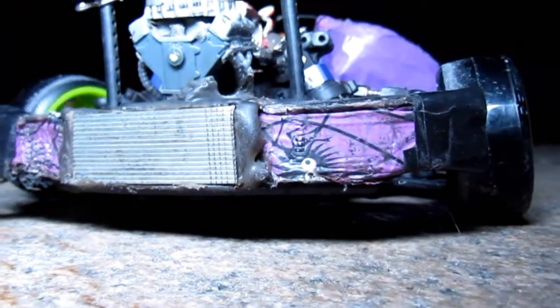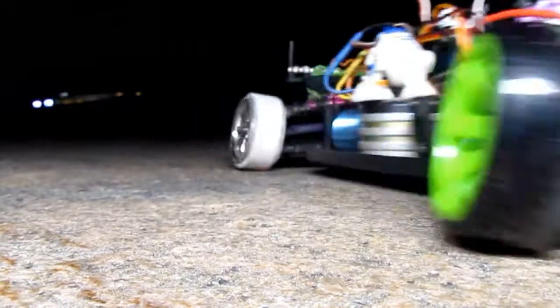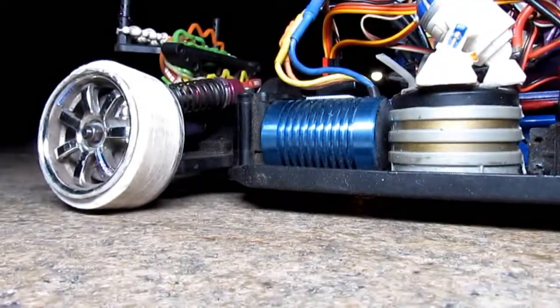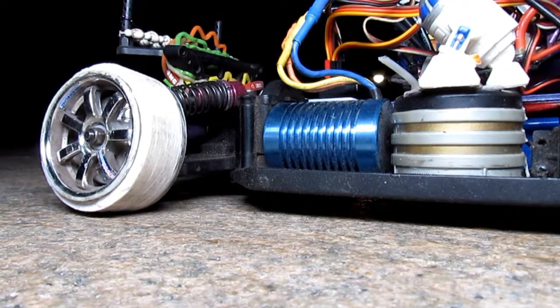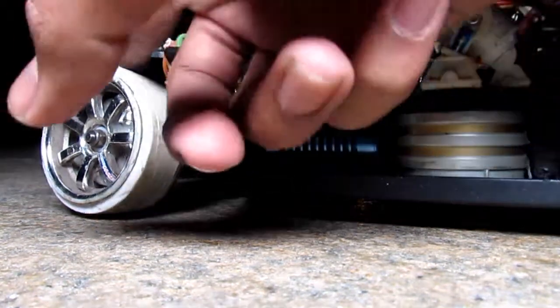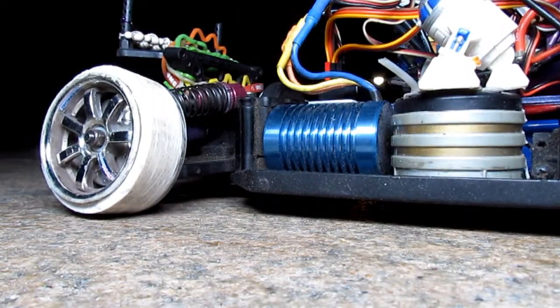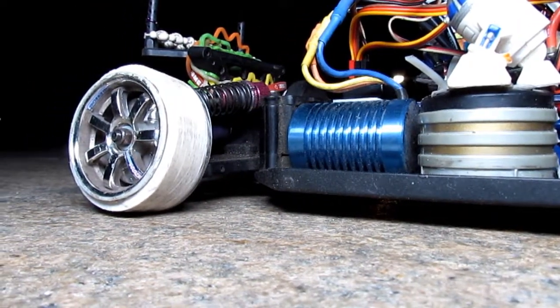Oh crap. Why does it smell like smoke? I don't know, there's a weird smoke smell and I do not know where it's coming from. Could be from these tires, but I don't know. It just smells like smoke. It's kind of getting me a little bit creeped out.